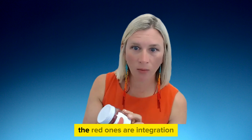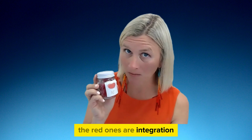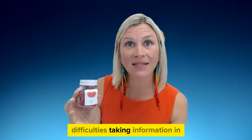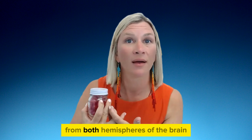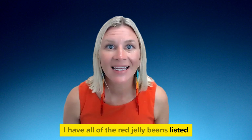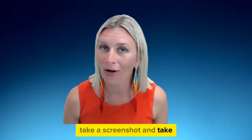The red ones are integration. Difficulties taking information in from both hemispheres of the brain. I have all of the red jelly beans listed. Take a screenshot and tick all of the ones that seem to pertain to your situation.